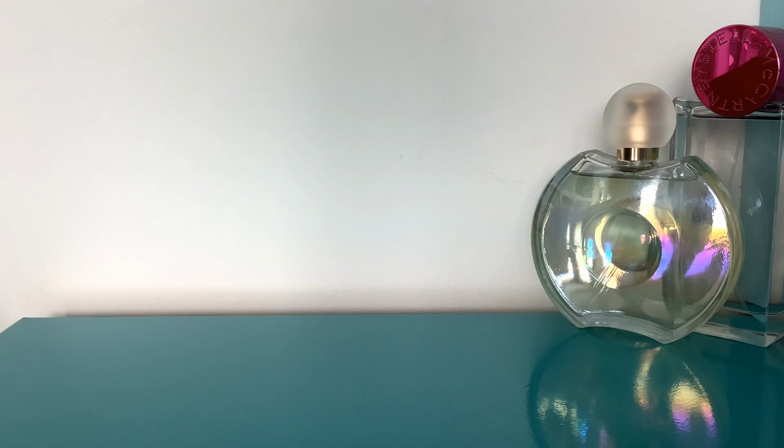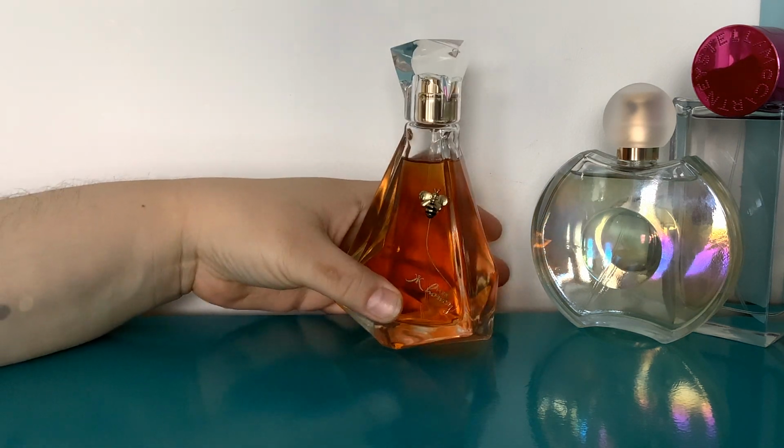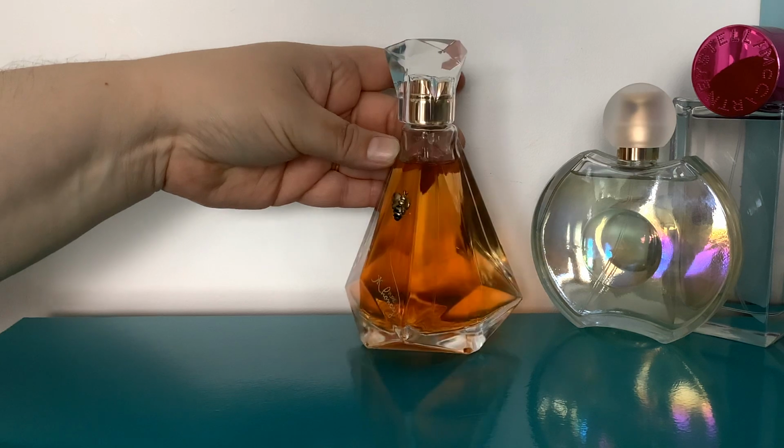Now, let's move on to something very different. Okay. Yeah. So, this is Kim Kardashian Pure Honey. Now this bottle, I mean, come off it. Look how beautiful it is.